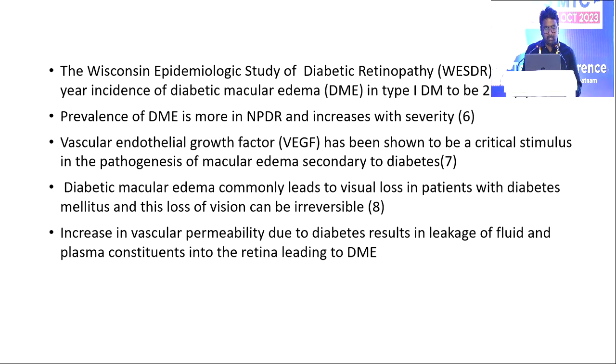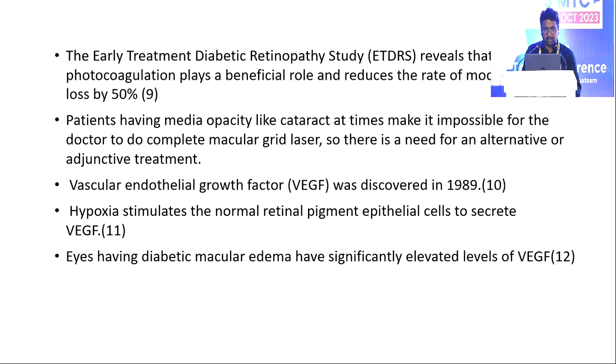Diabetic macular edema commonly leads to visual loss in the patients of diabetes mellitus, and this loss of vision can be irreversible. Increase in the vascular permeability due to diabetes results in the leakage of fluid and plasma constituents into the retina, leading to diabetic macular edema.